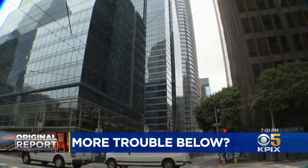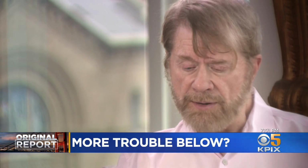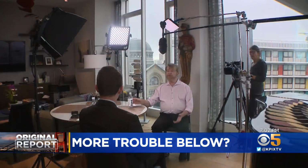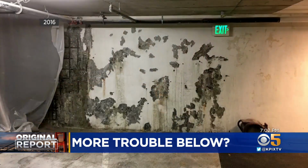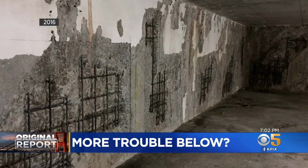There was a problem with the pool that straddles the Millennium's two towers that had to be fixed. The flooring between the two levels, one sank and the other didn't. Growing cracks in the sidewalk, and the most shocking, what the couple discovered when they visited the lowest part of the garage. Water appeared to be seeping through the concrete walls, and huge chunks of wall seemed to have crumbled away, even though the building was only 7 years old.